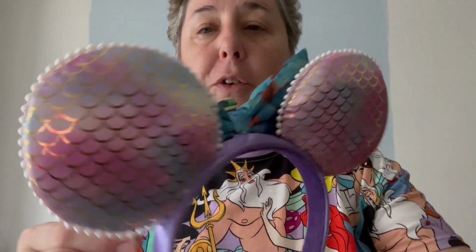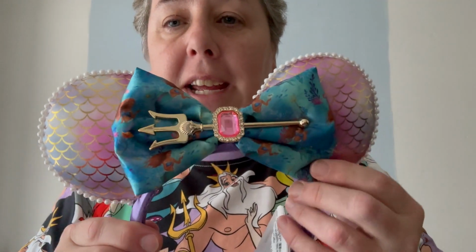There's nothing too much on the back, but I really love these ears and I really enjoyed the movie, so I bought them, and they sort of go with this t-shirt because it's all Little Mermaid. It's Little Mermaid animation, Little Mermaid live action, and these I got in the Disney Store. This from Truffle Shuffle. Can't remember the prices, but I'm sure you can look them up.